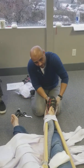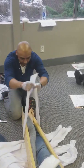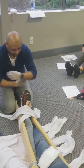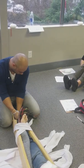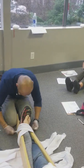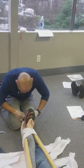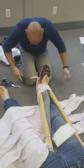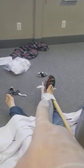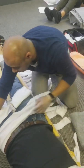Want to see that one again? Underneath one, look, I don't lift the leg, I lift the splint. Underneath both splints. All right, so start at the top, bottom, and now we go in between. Can you lift your leg, brother? See how much of a difference that made? Try to keep these wide.